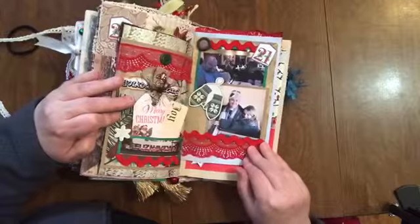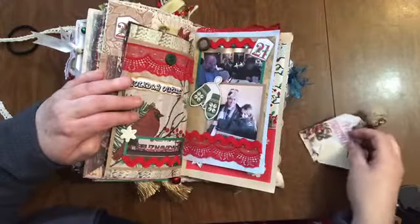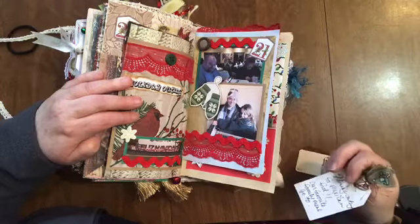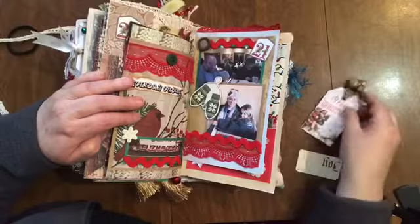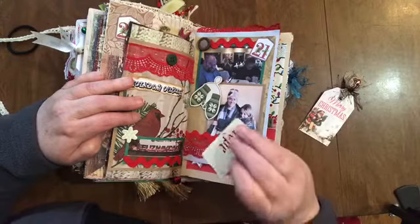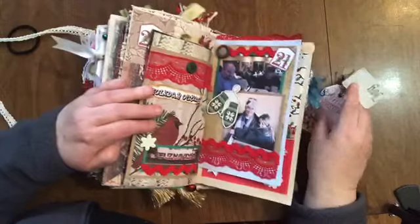Day 21. Ugh, another holiday outing. So, my family loves Mexican food. It's our favorite all-time go-to meal. Look at this little tag. It's so cute. It says hope on one side and joy on the other. This is one of the things Meredith gifted me with.